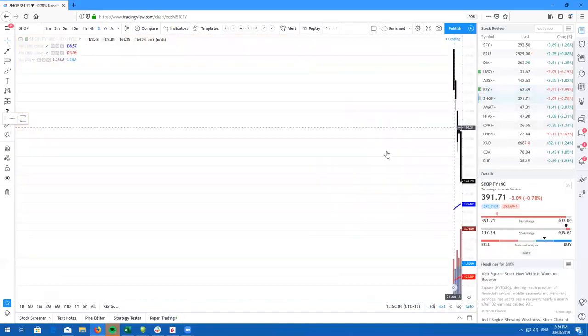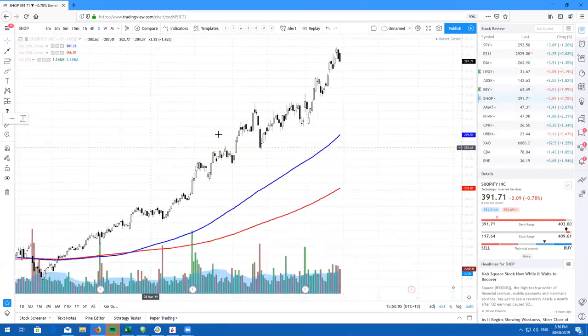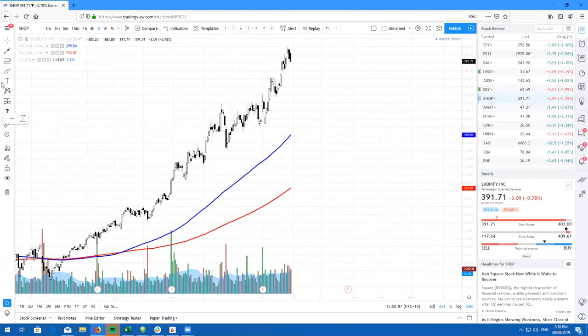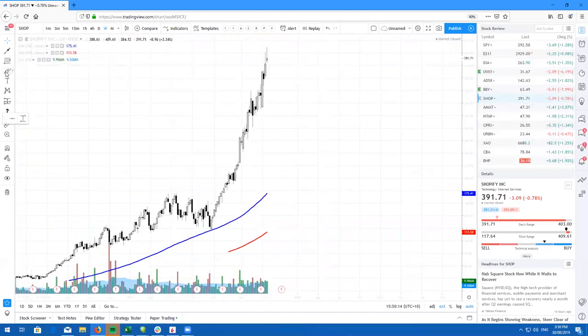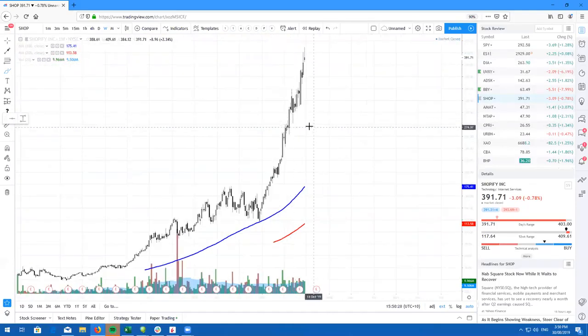Take a look at Shopify. Shopify, the gift that just keeps on giving, but is slowly pulling back. Take a look at the weekly chart, guys. We are hitting our head at the 400 level, which is a pretty key level for most people to start taking profits.